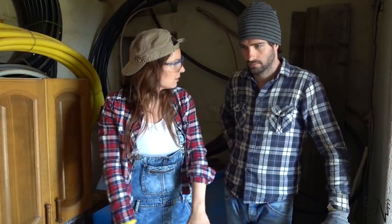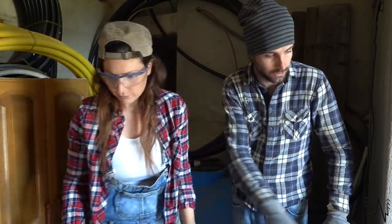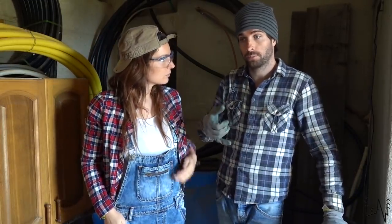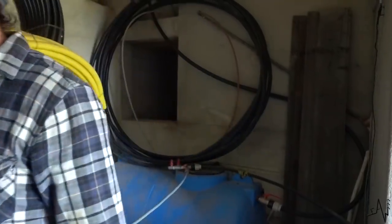Talking about humidity, what we miss here is the crawl space. Yes, we will have to build this floor a crawl space. And you built already a cavity in the wall, all the house on this side, that we will show you right now. Sara, please help me.